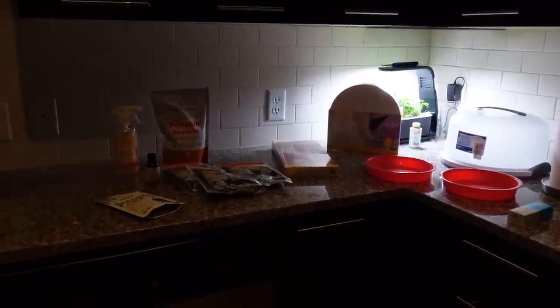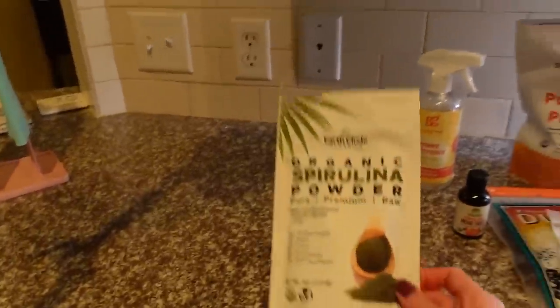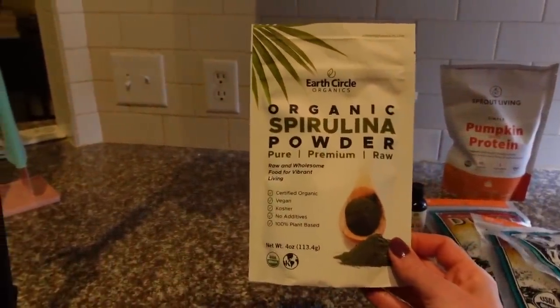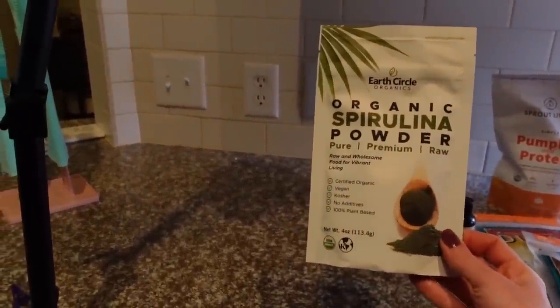All right, a little mini haul. I got a few items from iHerb. Decided I wanted to start adding spirulina to my smoothies. It is packed with nutrients, so I got this Earth Circles brand. I've gotten a few things from this brand, I think.